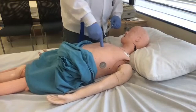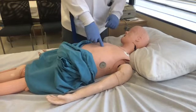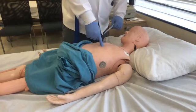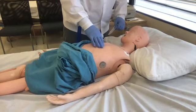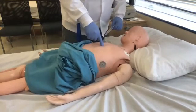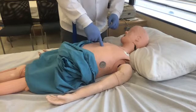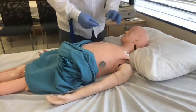Now, don't do what I'm doing, because there are arteries, veins, and nerves in your intercostal space. If you poke too hard, it's painful. So you have to be firm, but not so firm that I can move my patient. Okay, so I'm feeling it right there. So I feel it with my finger, and then I look on the skin. Oh, that little blip right there, that's where I'm going to put it.